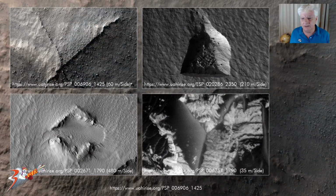Reminds me of other triangular features that are found on Mars. Here we've got two chevron-shaped objects. These are massive. Each of these is about 480 meters per side. Looks like an ancient structure that's been eroded and damaged over time.